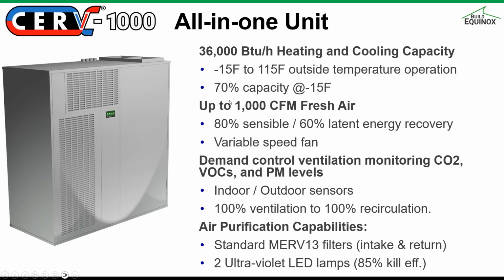It's a cold climate heat pump. It means that the capacity is not detrimentally affected by the temperature outside. So at -15 degrees Fahrenheit, which is very, very low, it will still have about 70% of the rated capacity that it was designed for. As I mentioned, ventilation for us is a high priority. We know that ventilation is gonna make the classroom healthy. So we want to get up to 1,000 CFM. 1,000 is basically 25 kids at 40 CFM per person.